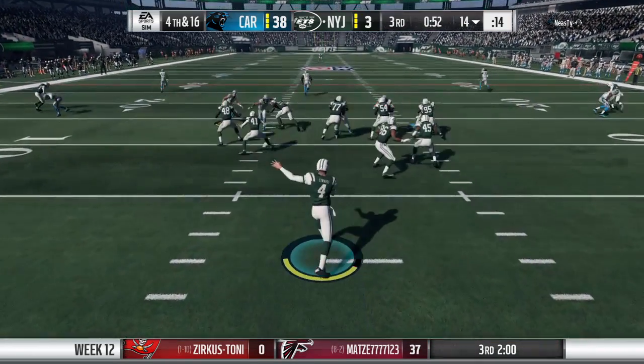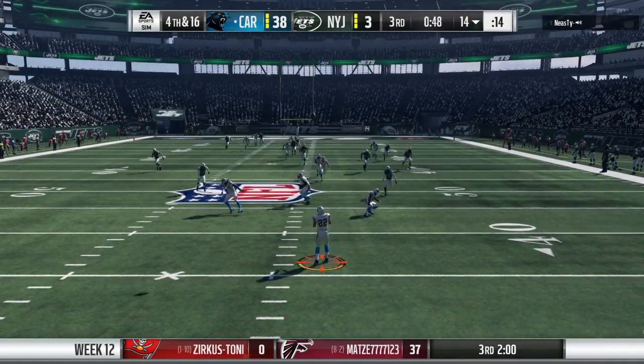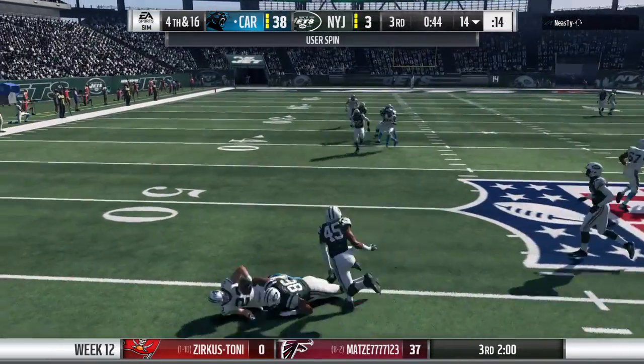Elsewhere, a 3rd quarter score. Now, you saw the score at the bottom of your screen a moment ago. We got a good one going on there. And we'll keep an eye on that one as our game goes along here.